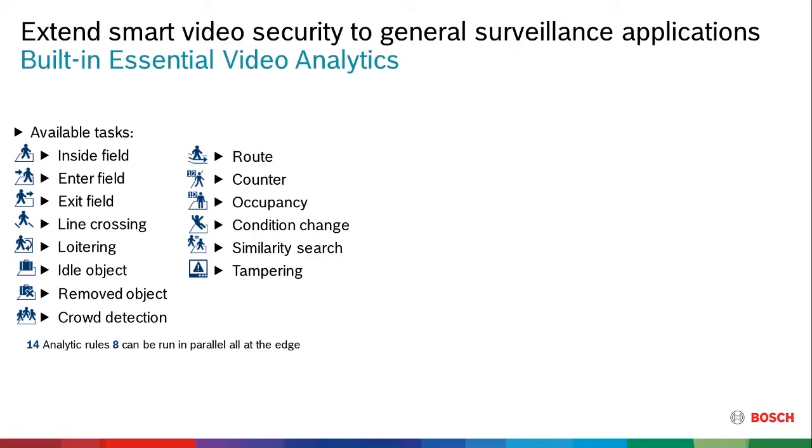So what does video analytics provide? We'll call them triggers. Some people call them alarms. The built-in part of this can tell you when something has entered a field or left a field, something that's just spending time inside of a field, line crossing, loitering, idle objects, if somebody left something behind, object removed. If you're in a museum, for example, and you want to make sure that something doesn't leave a space, you can use that. Crowd detection as well.